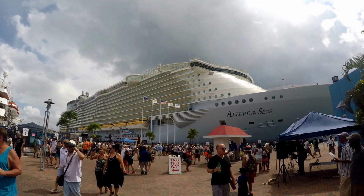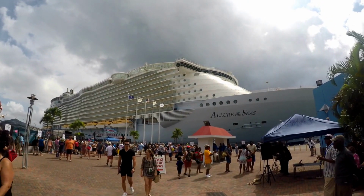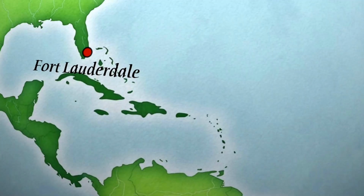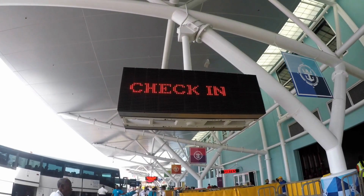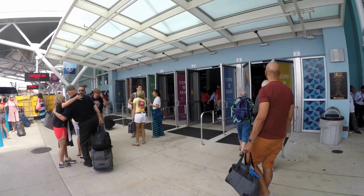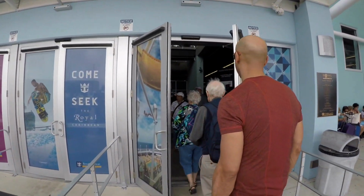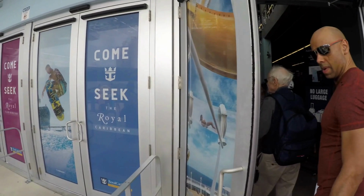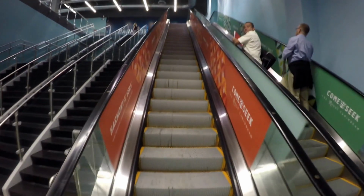So, Royal Caribbean's Allure of the Seas, the second largest cruise ship in the world, and we're here in Fort Lauderdale about to embark on a one-week cruise around the Eastern Caribbean. Now, I say it's the second largest cruise ship in the world. It is, in actual fact, only a foot smaller in length than its sister ship, the Harmony of the Seas, that was launched in summer 2016.